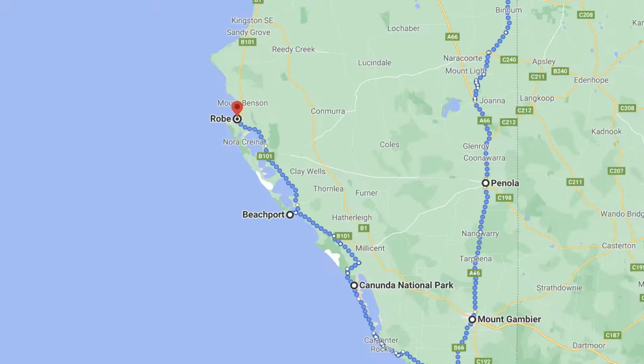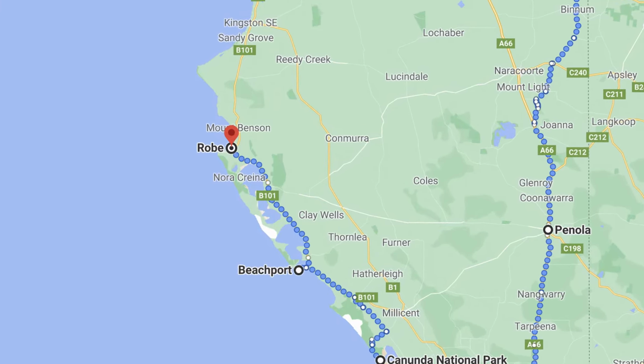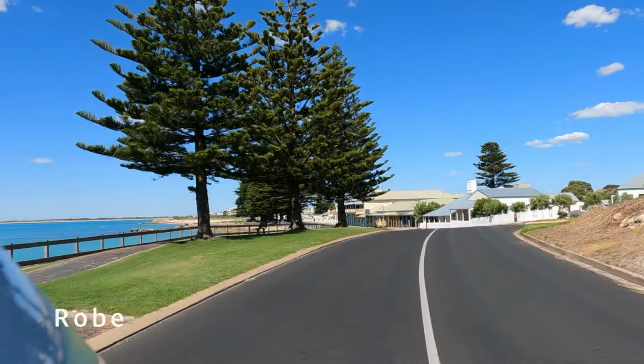After a couple of days, we drove a further half hour to the town of Robe, and just look at the colour of that water.